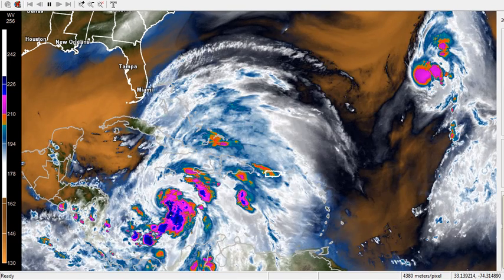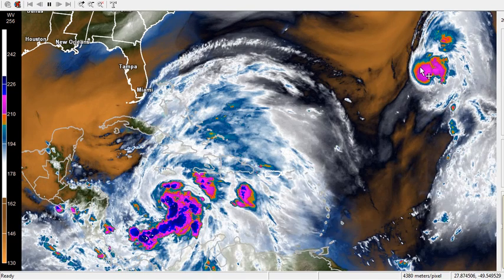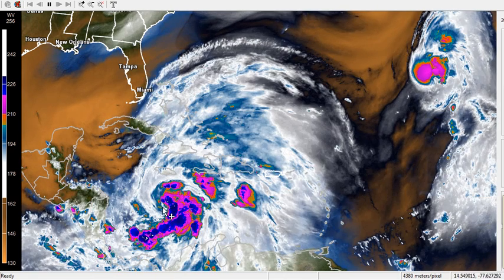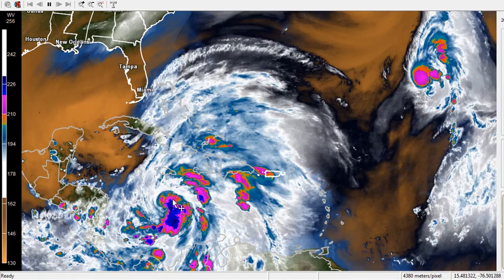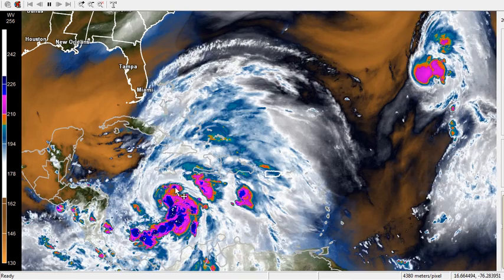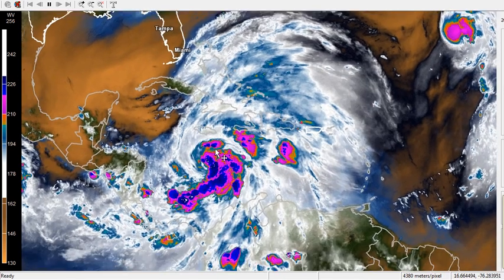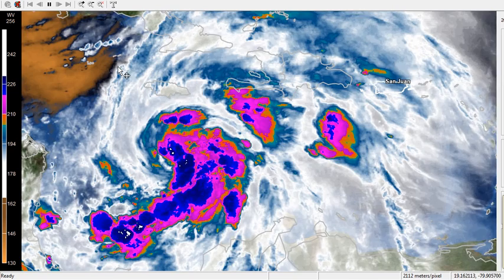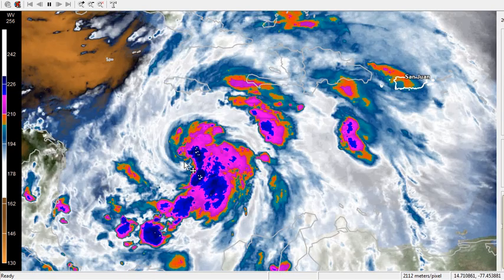Alright, a lot to talk about in the tropics tonight. We got Tropical Storm Tony right out here, and we got Tropical Storm Sandy. It's very soon to be Hurricane Sandy, located right here in the Caribbean. We're going to start with Tropical Storm Sandy here. Zoom in a little closer. You can see that circulation right there.